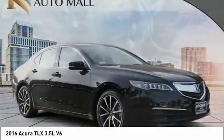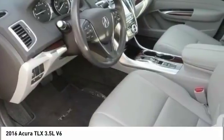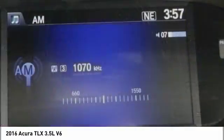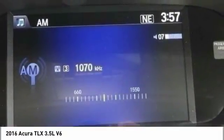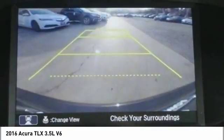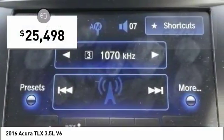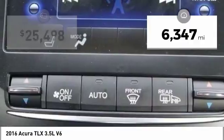The Acura TLX impresses drivers with its nimble handling, great fuel economy, and long list of high-tech features. It comes with an extremely quiet interior, spacious front seats, and smooth ride quality, and is priced below $30,000. This vehicle has less than 7,000 miles.